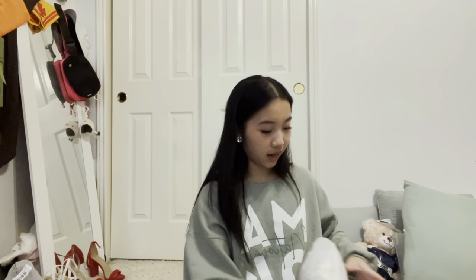And then I got these heels. Okay, don't hate on me for buying shoes and stuff on Shein, but it's affordable for broke girls. And I'm pretty sure this is the heels that I'll be wearing with my prom dress. But I'm honestly very excited for it.